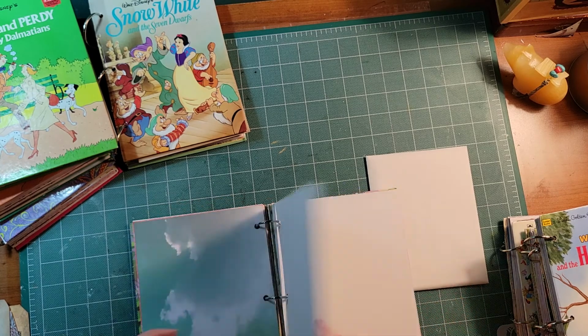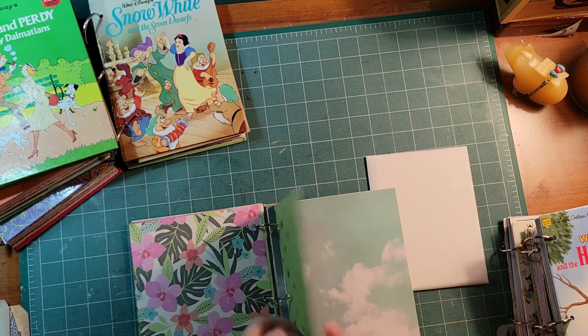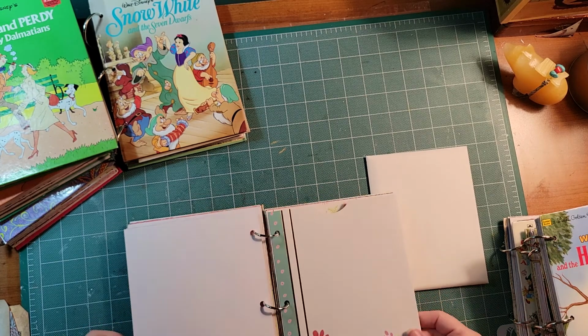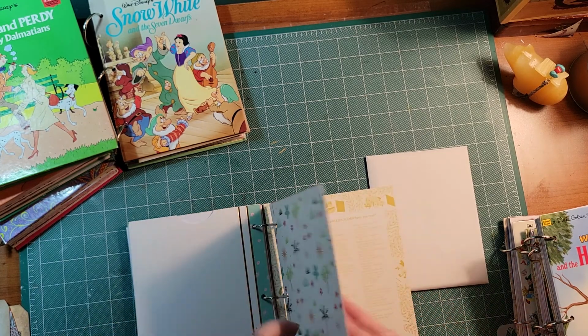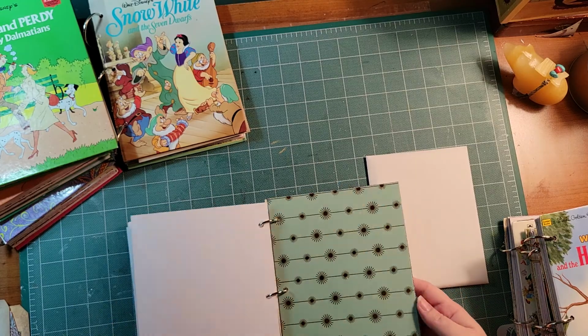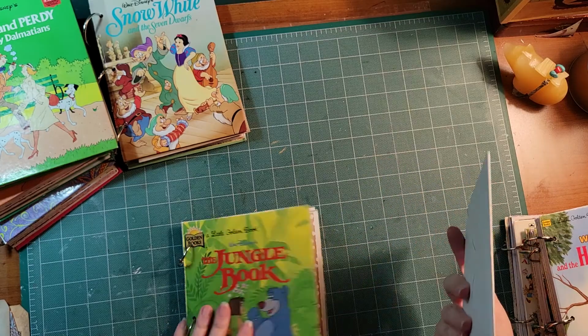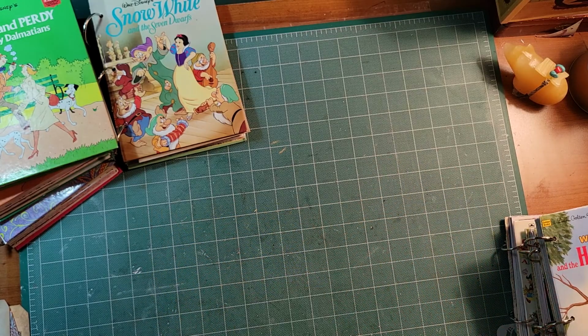Pocket pages. And again, you can move them around however you like. There we go. And that's the Jungle Book and the extra straps that go along with that.